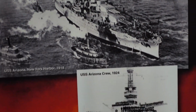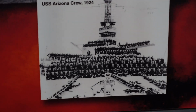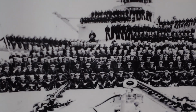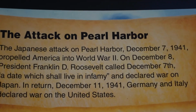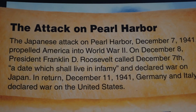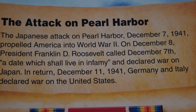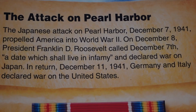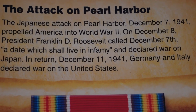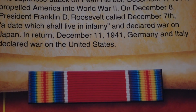You might ask, why do they have a display on the Arizona? Well, the Arizona was sunk by aviation. It was an attack on America from the air. The Pearl Harbor attack, in 1941. December 7th, the day that will live in infamy. President Franklin D. Roosevelt was our president.